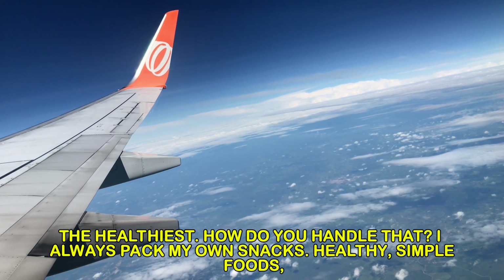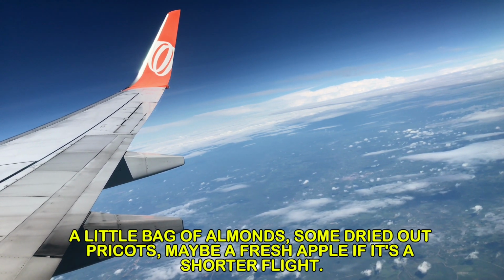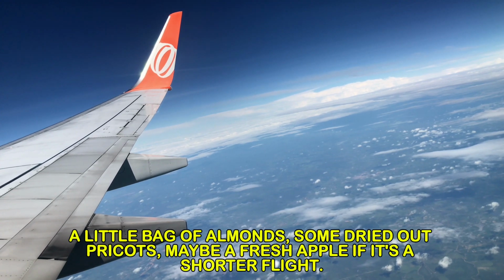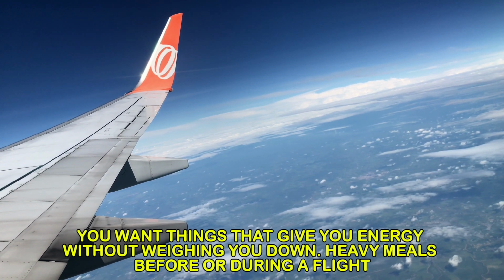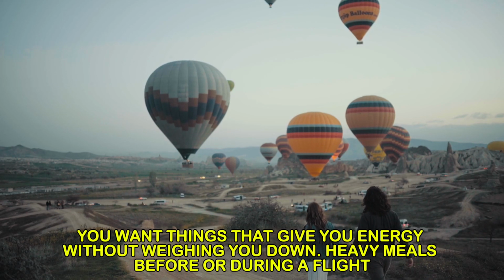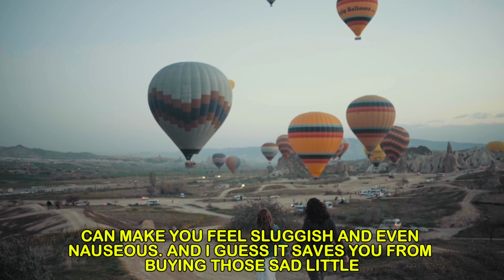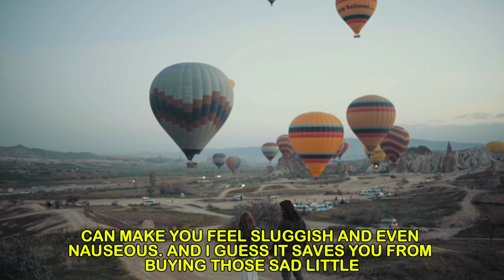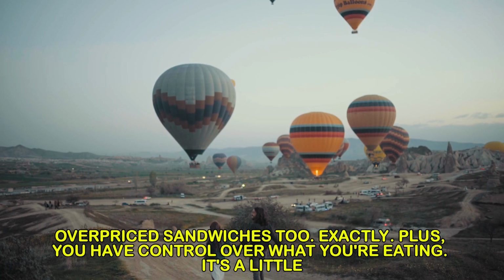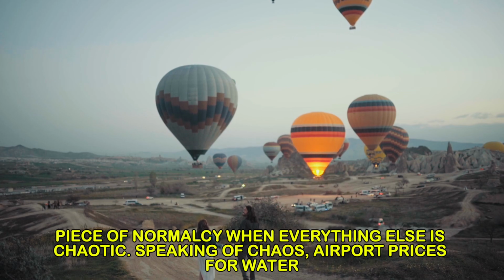I always pack my own snacks. Healthy, simple foods, a little bag of almonds, some dried apricots, maybe a fresh apple if it's a shorter flight. You want things that give you energy without weighing you down. Heavy meals before or during a flight can make you feel sluggish and even nauseous. And I guess it saves you from buying those sad little overpriced sandwiches too. Exactly. Plus, you have control over what you're eating. It's a little piece of normalcy when everything else is chaotic.